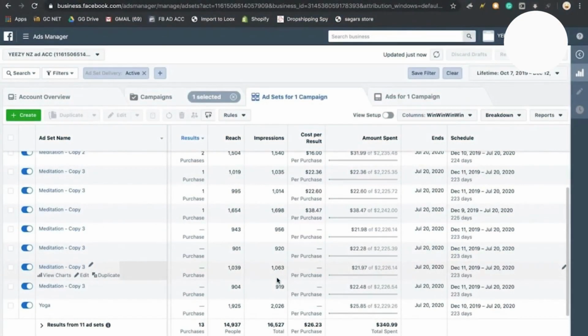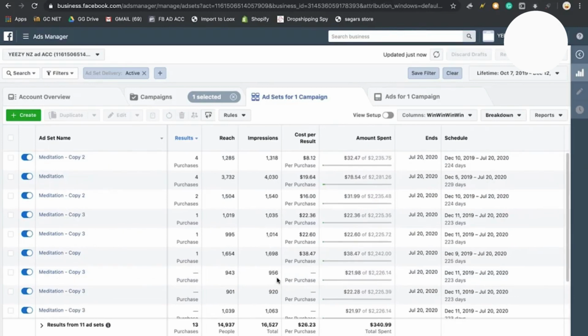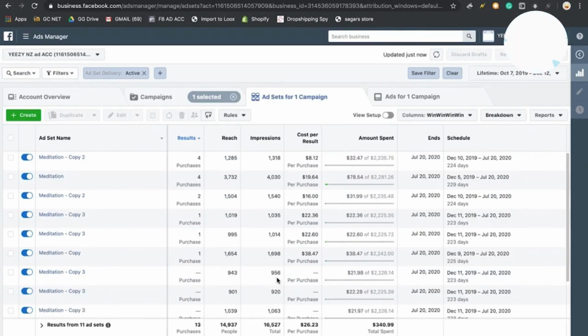I like to double the budget. So I go from say $10 to $20 to $40, to $80, $150, and then $250. Once I hit $250, then I start duplicating. I would duplicate $250 three times at $500, and I'll find the best working $500 one, and duplicate that three times at $1,500 each. That seems to do much better than duplicating one ad set many, many times.